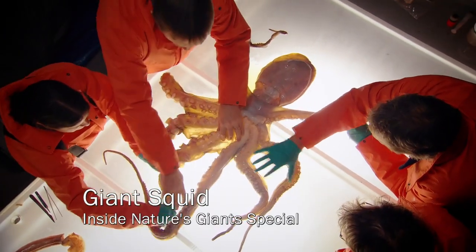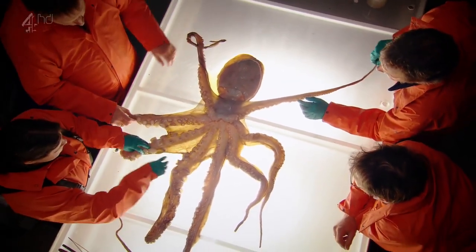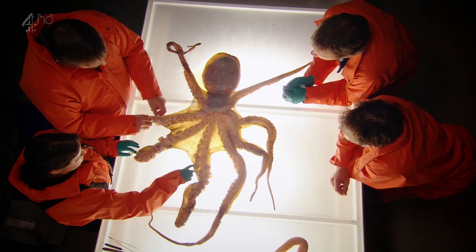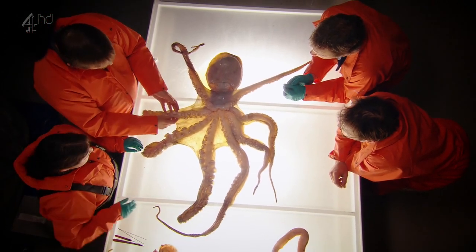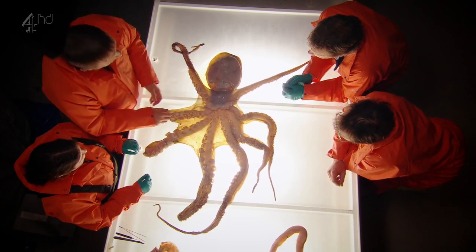Any other major differences? Back in the dissection room, our final investigation is to find out how octopus and squid reproduce, and to reveal the secrets of their particularly weird sex lives.